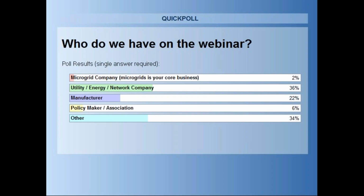And now we can see the results are in. So yeah, good level of response. Most people have responded, and we can see, yeah, quite an interesting split there actually. Surprisingly few companies that call themselves microgrid companies, only 2%. About a third of companies attending would label themselves within the utility, energy or network companies. About a fifth of companies call themselves manufacturers, 6% policymakers, associations, and then about a third others.